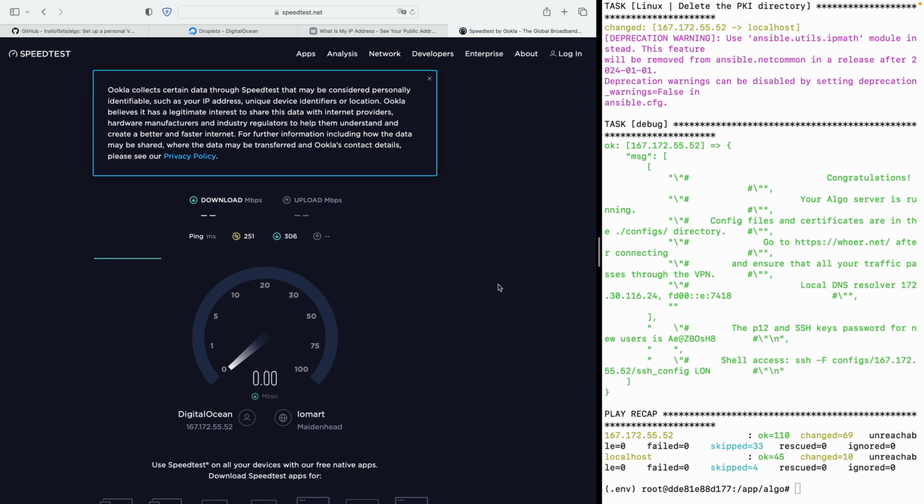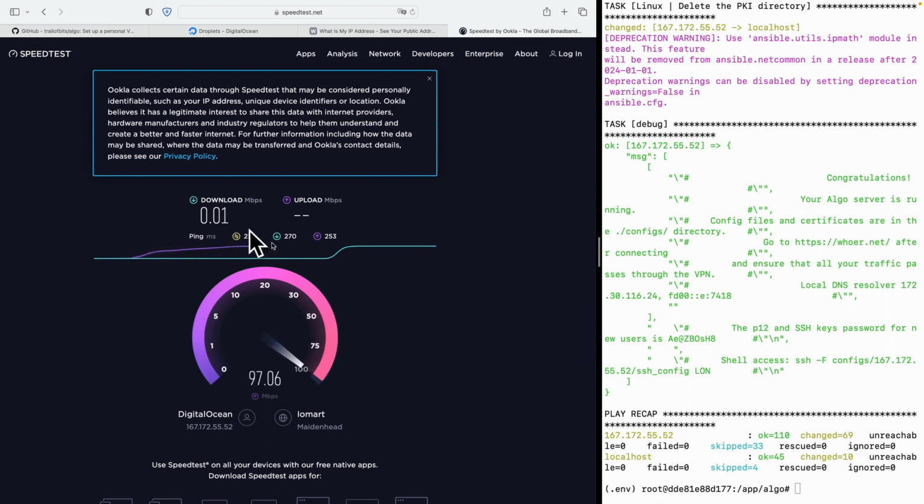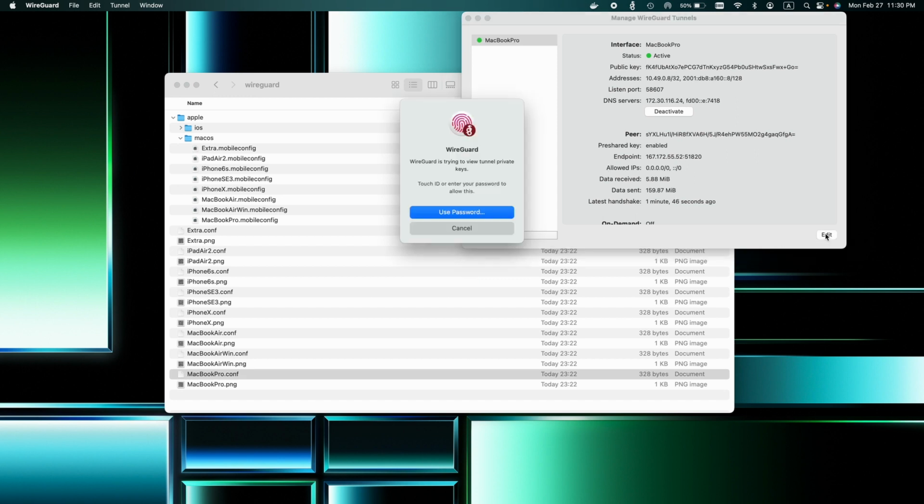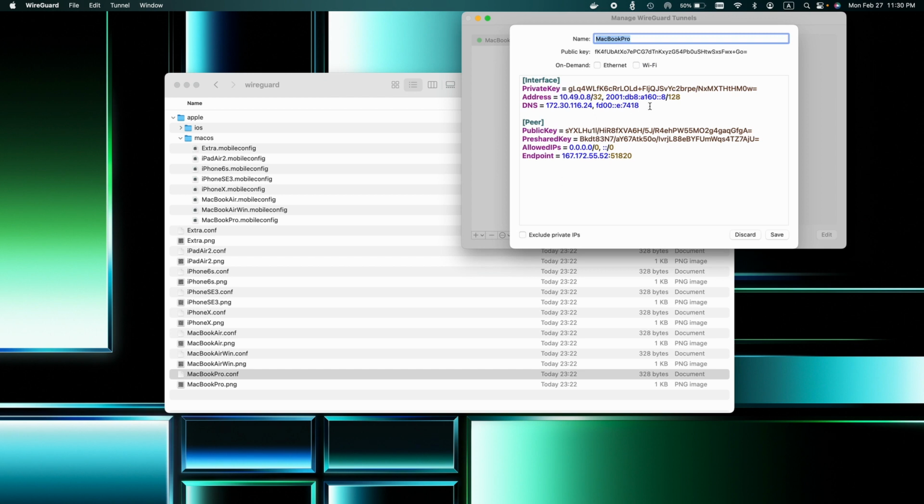So this current speed test shows that I don't have any download speeds at all, which is pretty bad, right? Oh, finally 0.01 Mbps. Let's check the upload speeds. Oh great, the upload speeds are really good. So I think it has something to do with MTU, or the maximum transmission unit. I will quickly modify the MTU setting inside my WireGuard client using this edit button. I just need to enter one line below the DNS, that is MTU equals 1280, and click on save. Done.